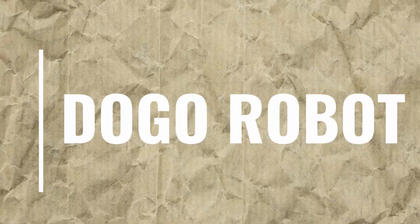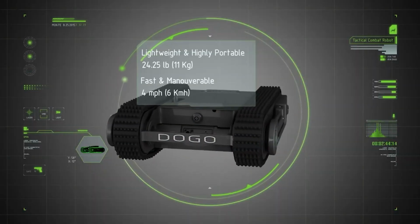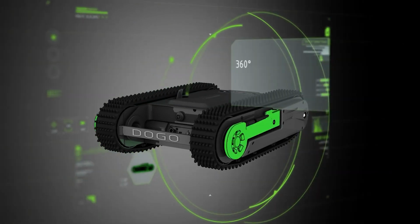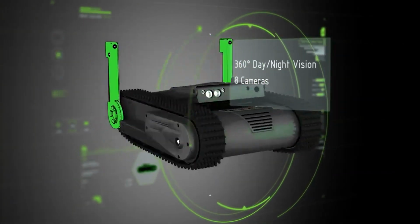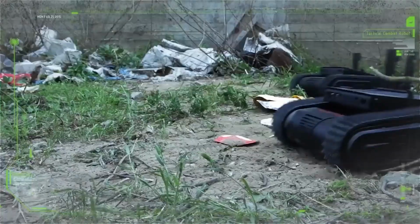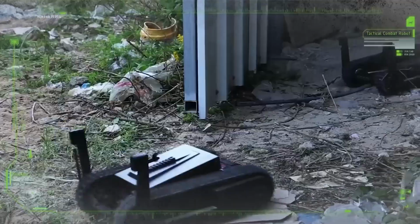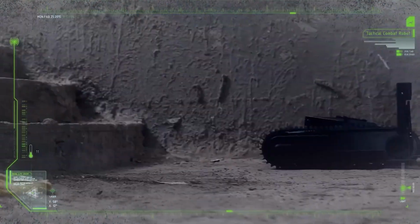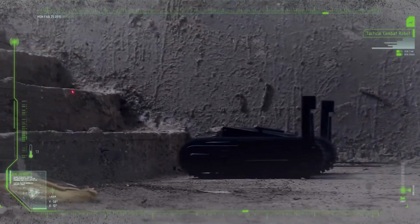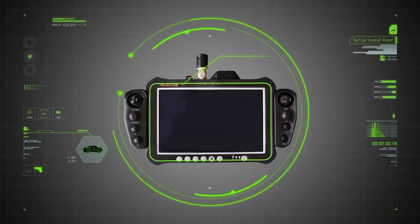Number 3. Dogo Robot. The Dogo Robot is the 3rd one on our list. This is among the best potential military robots that make use of cutting-edge military technology. It is a cutting-edge tactical combat robot wearing body armor with a 9mm Glock pistol to function as a wartime watchdog for troops. It is the Earth-based equivalent of the ubiquitous warfighting drone, designed by General Robots.